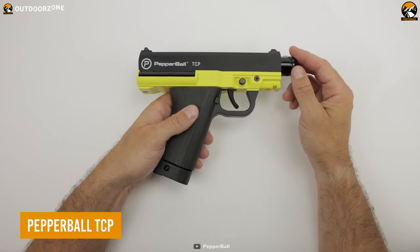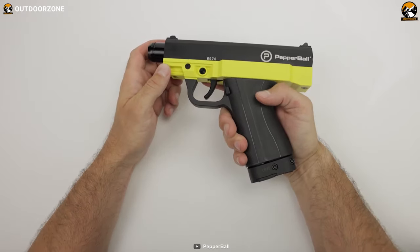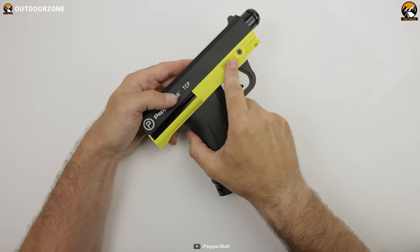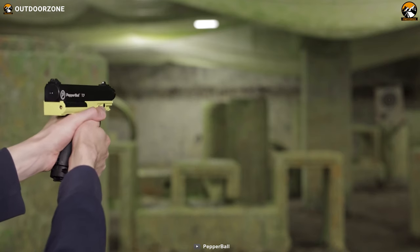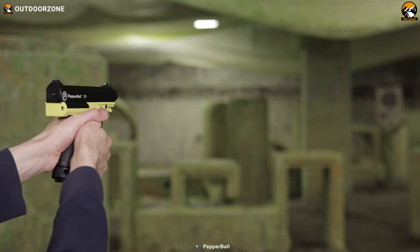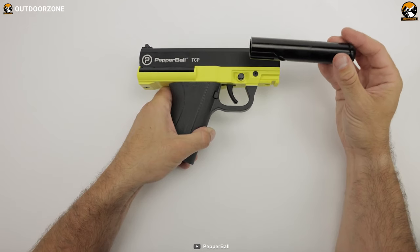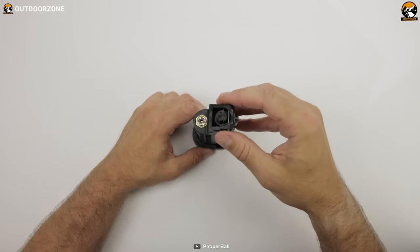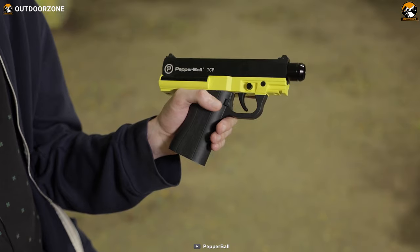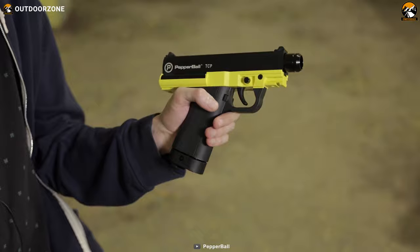Powered by compressed air, the PepperBall TCP launcher looks like a gun, but actually is a non-lethal self-defense solution. This comprehensive non-lethal pepper gun surely provides peace of mind in uncertain situations that can lead to something horrible. The kit includes everything needed, from the TCP launcher and projectiles to spare cartridges and a magazine. The whole system is easy to load and operate, and has no recoil, while a safety switch ensures safe handling.